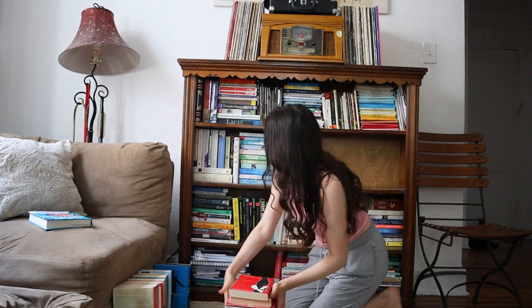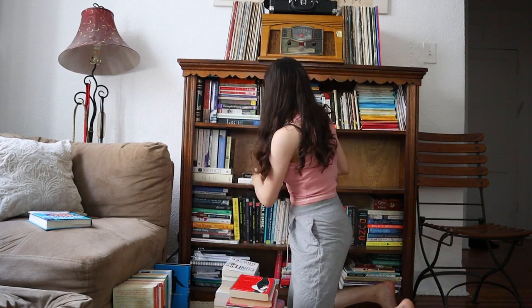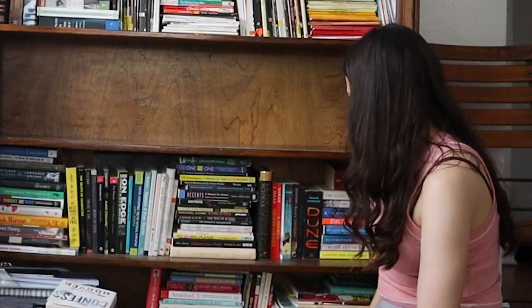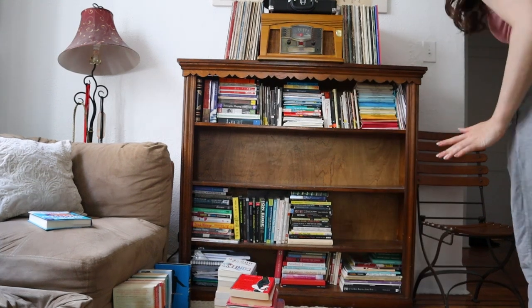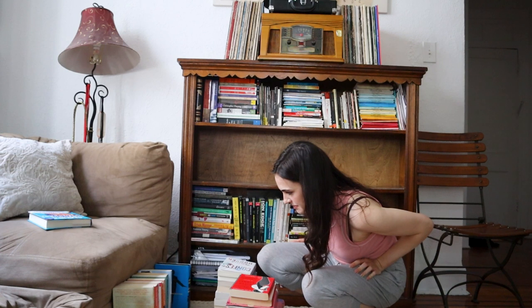Oh my god. I guess this is romance. I'm already regretting this, honestly. My very small fantasy section. And then we have some paperback thrillers plus Gone with the Wind. I'm just going to try some stuff and see what happens.